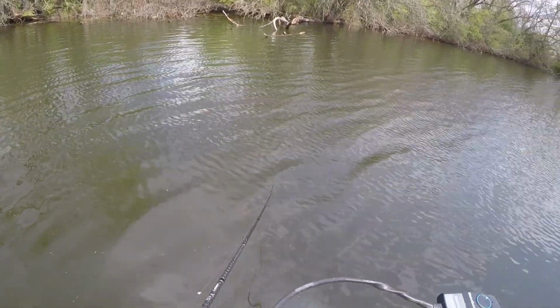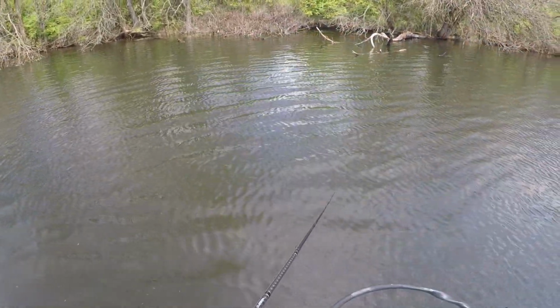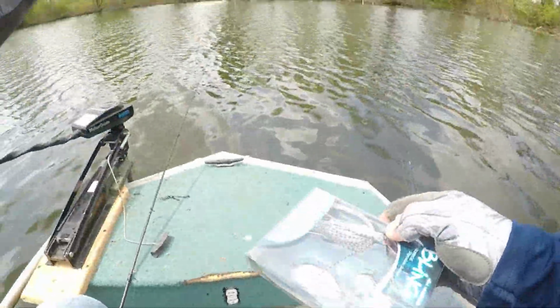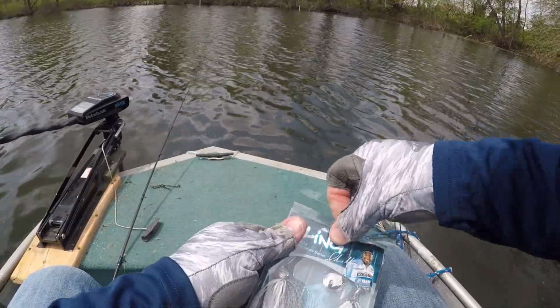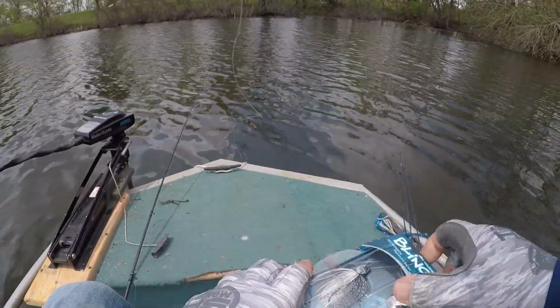This corner here is usually pretty good. If I do not catch one from here to this corner, and that's another follower, we got to change. So since I like the vibration that baby's putting off, what we're going to do is get the other one that I picked up, the bling. This one's in that abalone shad color.